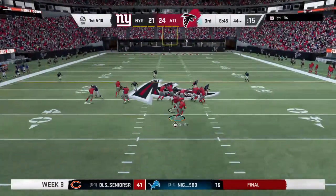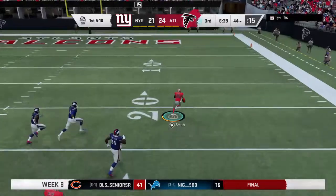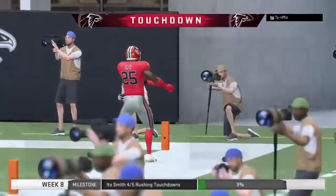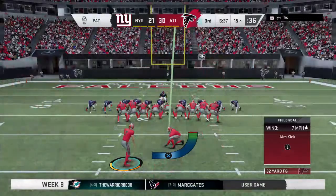Now it's Smith running right. Oh, an absolutely filthy juke. He's got some space now. Touchdown, Falcons. Ito Smith, his fourth touchdown on the year. And the Falcons push further out in front.